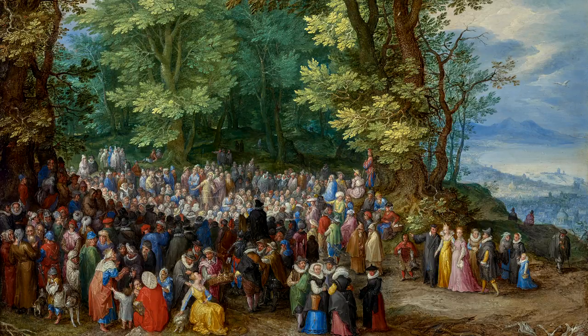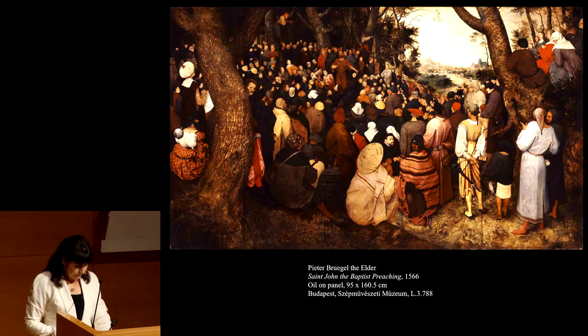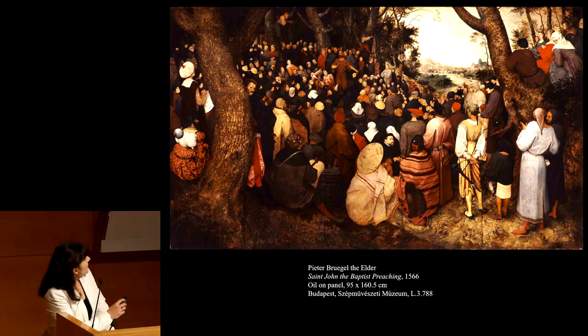This small scene refers in particular to his father's much larger painting on panel, The Preaching of John the Baptist, dated 1566, which is today in Budapest. Truly not a representative image, I'm sorry. Here, off-center in the horizontal format, John the Baptist addresses a diverse crowd gathered under the boughs of large oak trees. So he's up here.